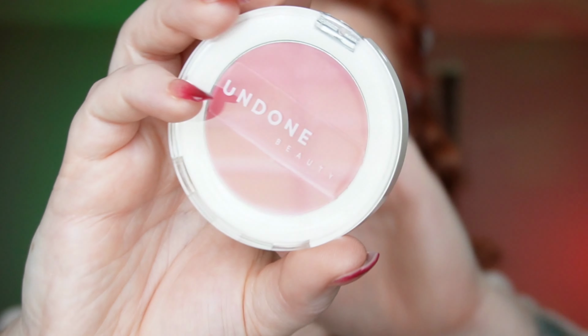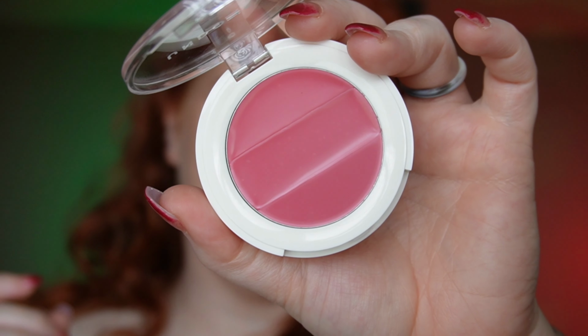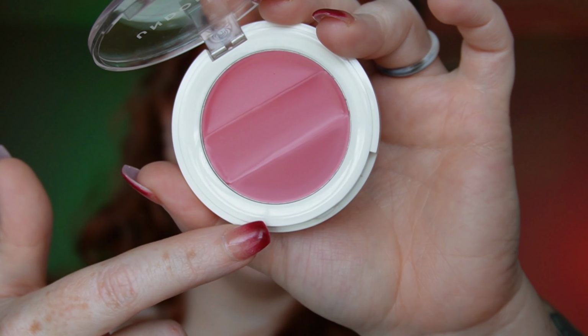For the berry blush, I'm taking the Undone Beauty Lip to Cheek palette, and this is the shade Dahlia. They're unique because they have 3 different opacities. Typically I just blend them all together, but if you did want something lighter one day or something more pigmented the other day, it's set up for you to do so.